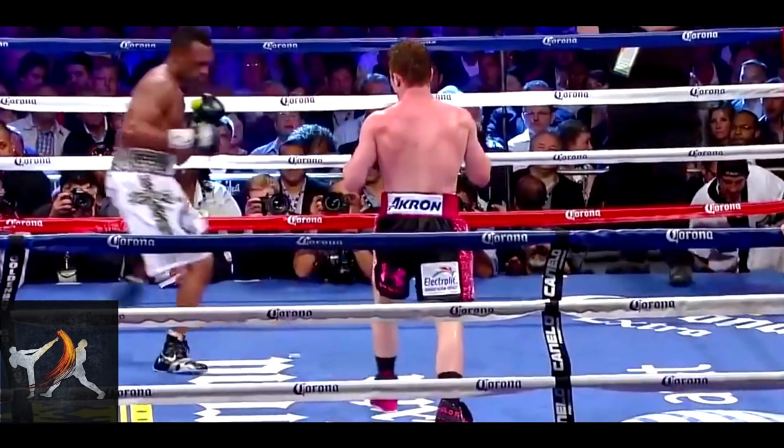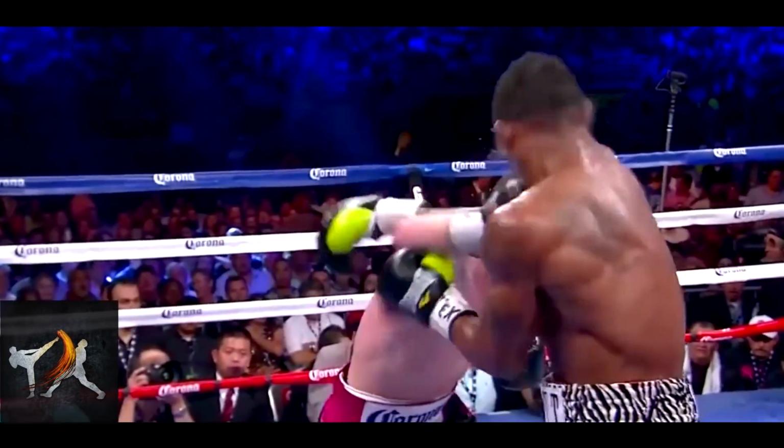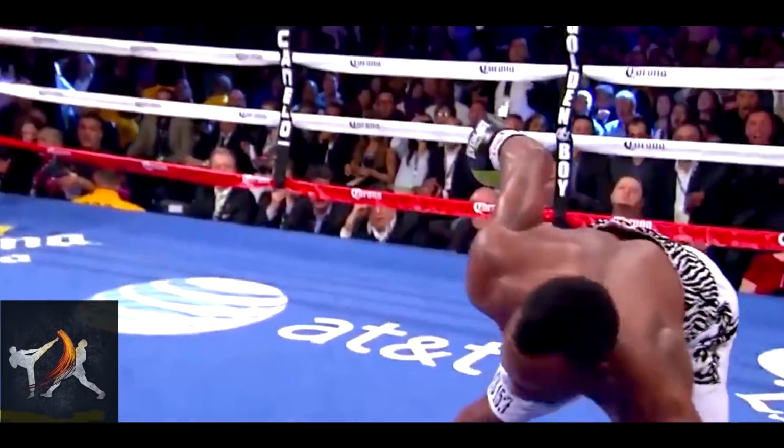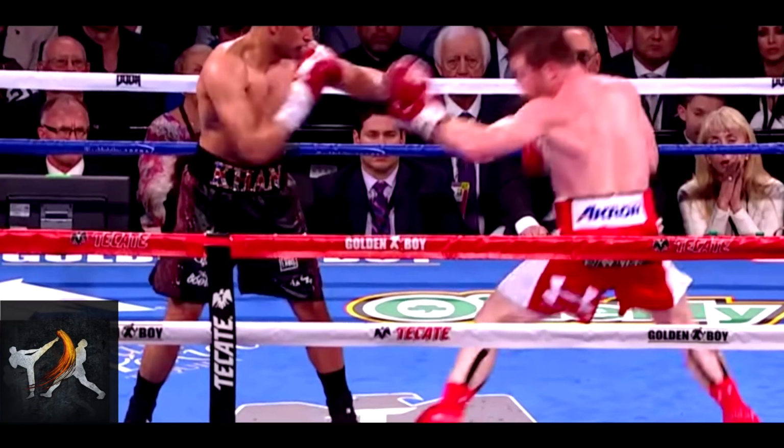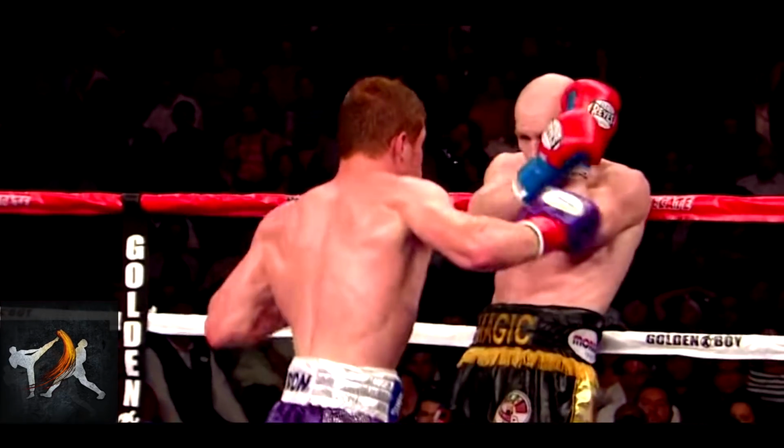Eventually, his opponent's brain realizes it just got hit with a major blow, and sends a signal to the rest of his body that it's time to fall down. The great thing about a forearm block is that it can be a block, a feint, or the start of a real jab all at once. But Canelo doesn't always counter.